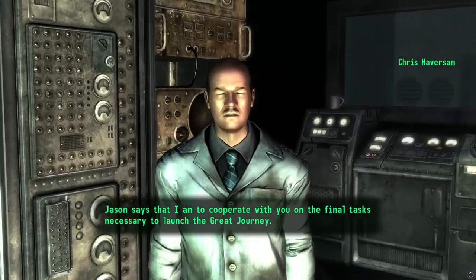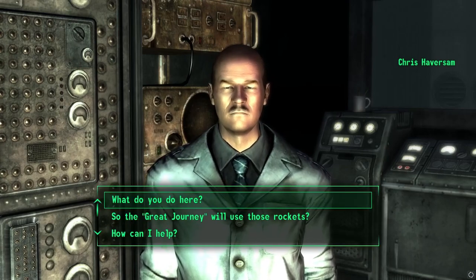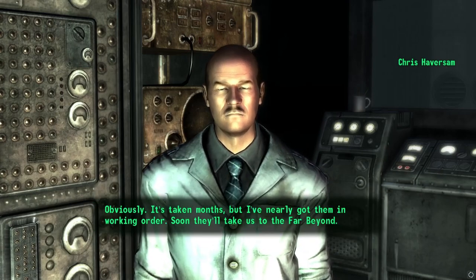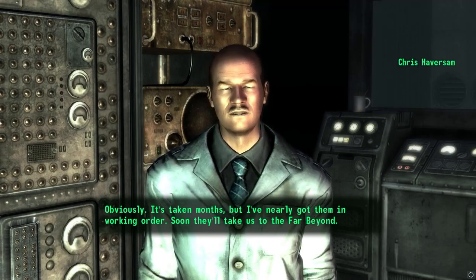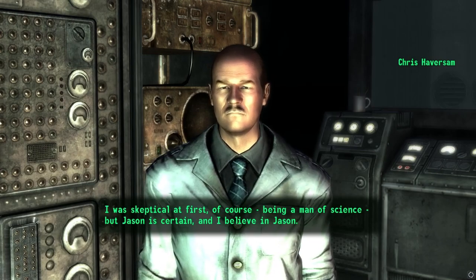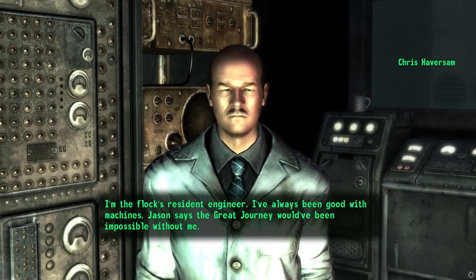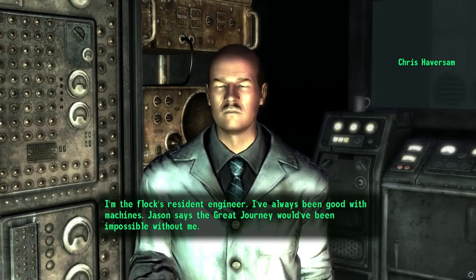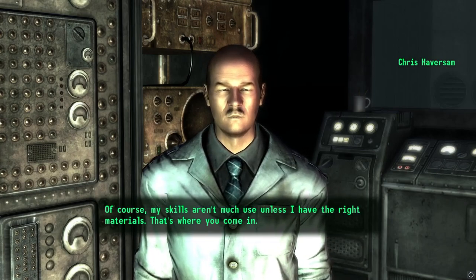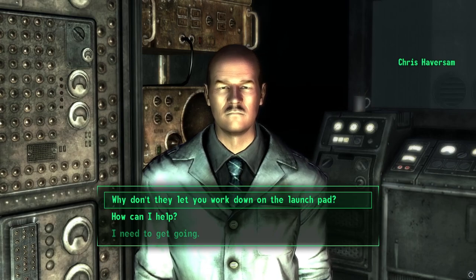Jason says that I am to cooperate with Chris on the final tasks necessary to launch the Great Journey. So the Great Journey will use those rockets? Obviously. It's taken months, but I've nearly got them in working order. Soon they'll take us to the far beyond. I was skeptical at first, of course, being a man of science. But Jason is certain, and I believe in Jason. I'm the flock's resident engineer. I've always been good with machines. Jason says the Great Journey would have been impossible without me. Of course, my skills aren't much use unless I have the right materials. That's where you come in.